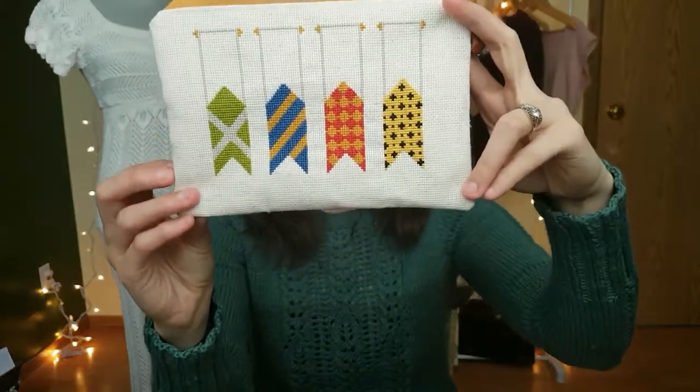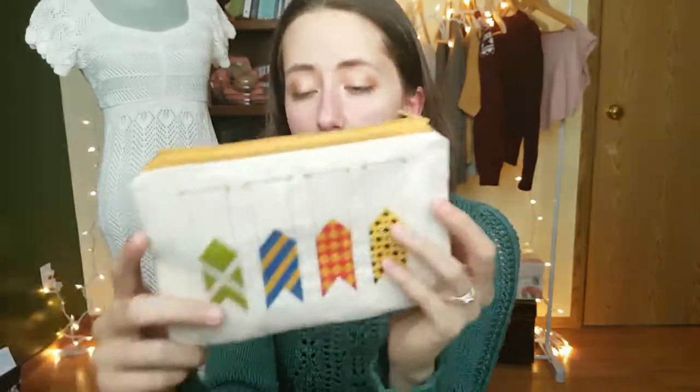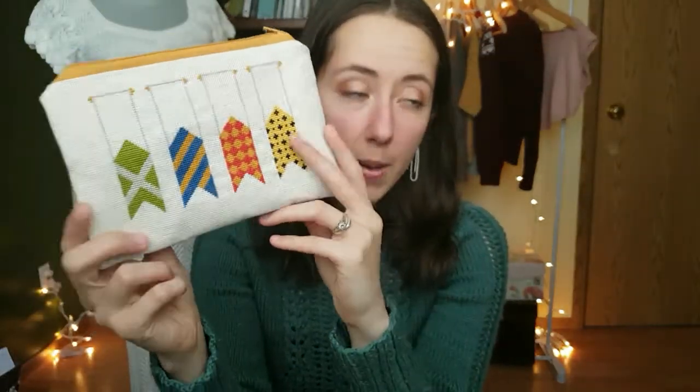So, without further ado, this is my Hogwarts House little pouch. And I'm thinking I'll probably make a couple of project bag sizes, like sock bag size, in the same pattern, but it is very time consuming. It doesn't look like much, but there are a very large number of stitches in this pattern. So if I do make them, they will be a little bit pricier, but that is because of all the work that goes in them.